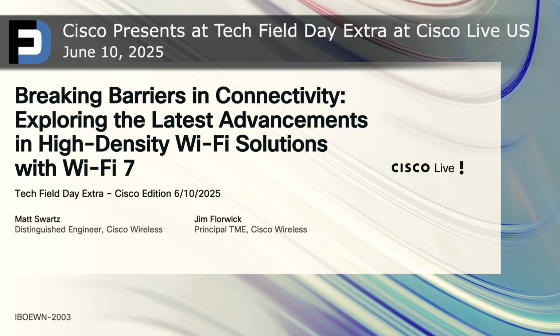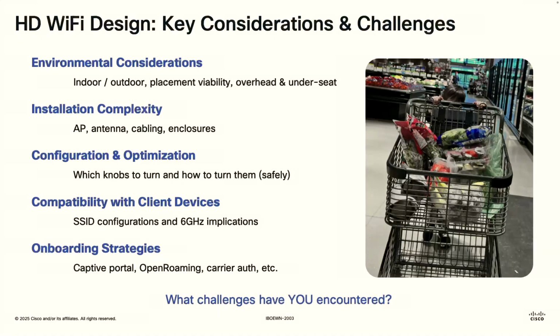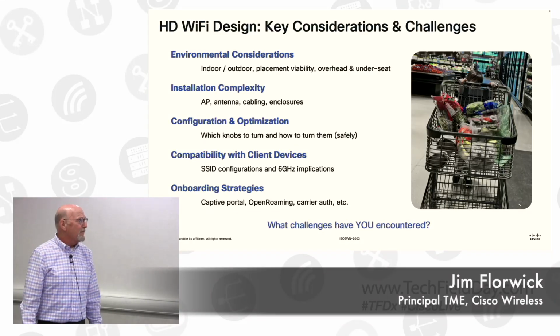Okay, so we just talked about AFC, 6 gigahertz, Wi-Fi 7, a lot of things to offer in large public venues, and we have been doing large public venues for a while. I kind of got into large public venues when we started doing Cisco Lives, which, in retrospect, was a good career move, but very challenging at the time. So we've learned a lot about these environments.